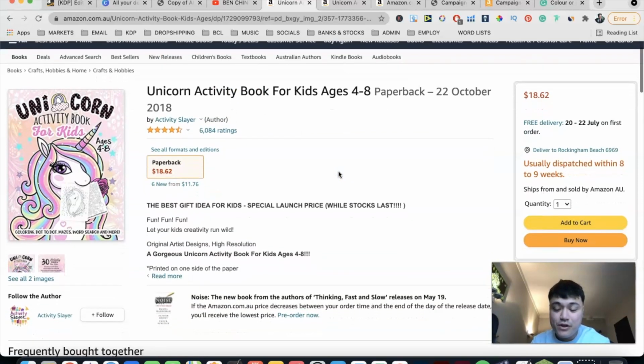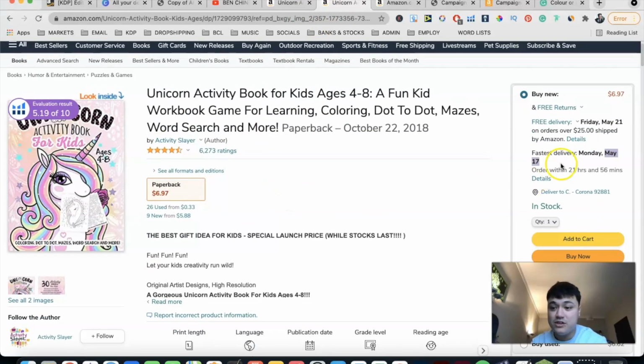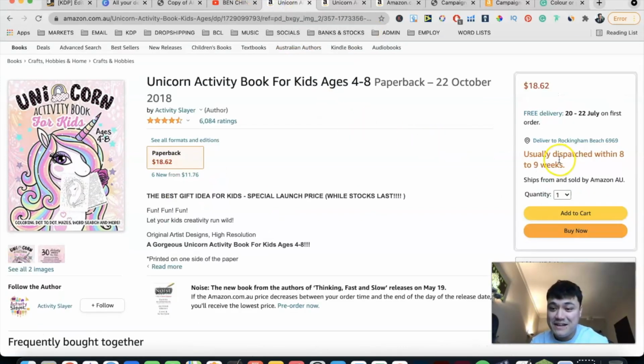Now, previously, up until this point, the shipping times have been pretty dire for all books that are uploaded through KDP. So you might have seen this book before. It's quite a popular one. As you can see, there's over 6,000 ratings for it, and it is an independently published book as well. So if we go to look at it in the US, for example, you can see that you can get it on Monday, May the 17th, which is 2 days from now in the US, but in Australia, a little bit different, 8 to 9 weeks, which is pretty sad, really.